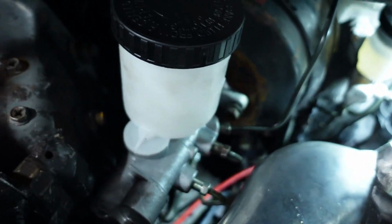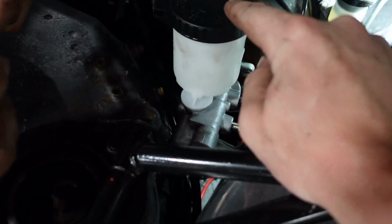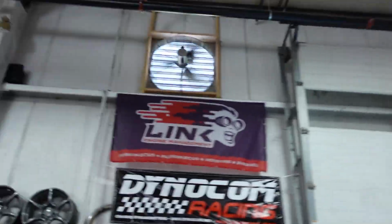I have Ant replacing the master cylinder since the old one was real bad. And well, to get a non-ABS R32 master cylinder, it's really expensive. You can still buy them new, but they're like, how much? $300. $300. That is insane. I'm gonna shut this off real quick.